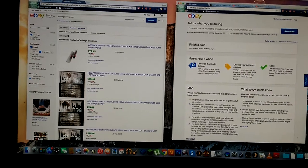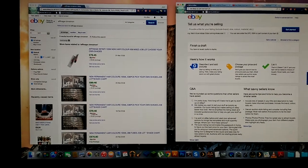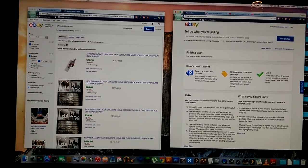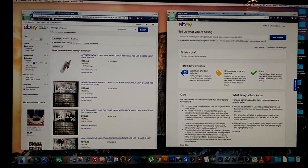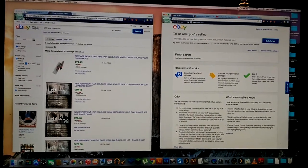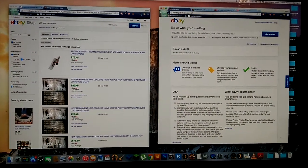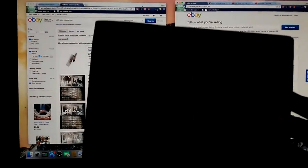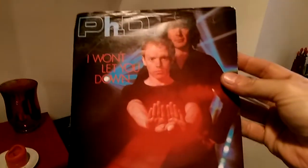So I picked up some vinyl, some 12 inches and some 7 inches. And I can't say that without giggling, I'm sorry. I'm still 13 at heart. It's nothing amazing. This is just something that caught my eye. Right, hang on. It's a 7-inch single from the 80s by a band called PhD, who I've never heard of.